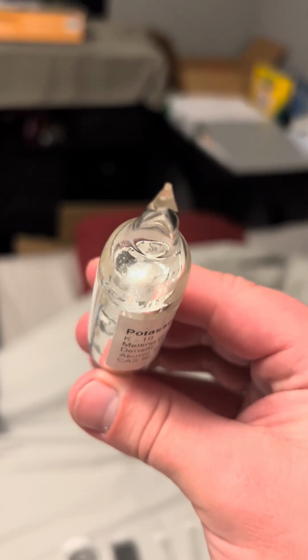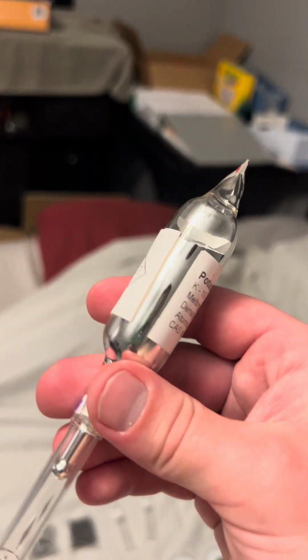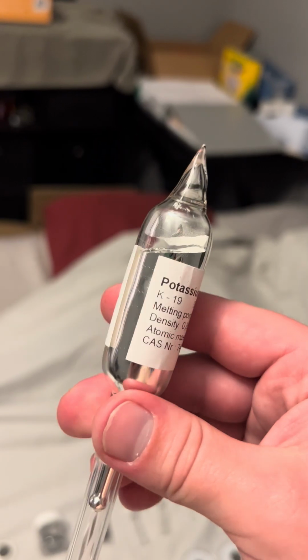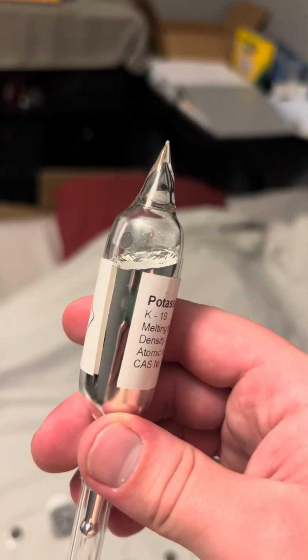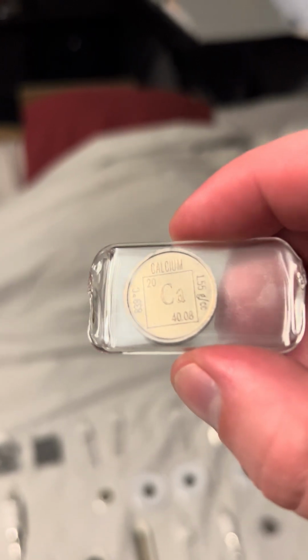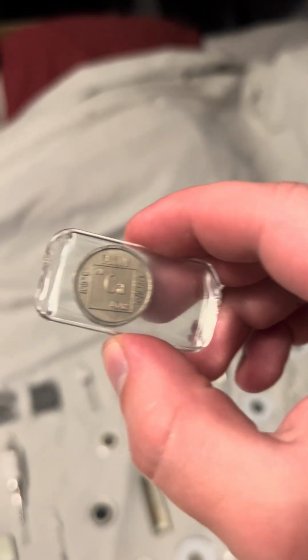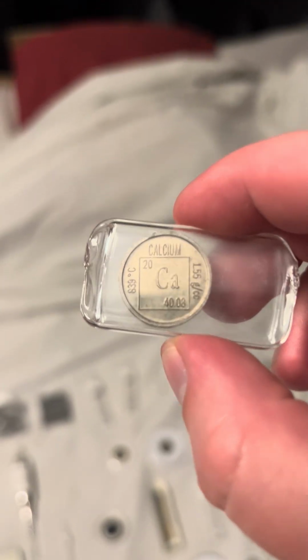Also kind of like sodium, and it's like the same type of ampule and everything. It has similar reactivity or similar chemistry and all that stuff. Soft metal too. Okay, element number 20 is calcium. You might have heard of it. It is indeed a metal in its pure form. So, well, obviously all these elements are in their pure form because that's what elements are. Yeah, calcium is a metal.